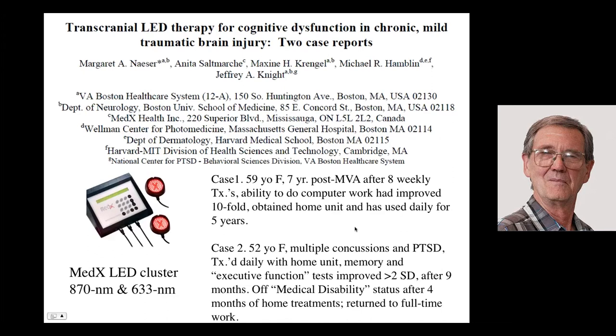So let's talk a bit about clinical studies in the brain. Marvin Naeser did one of the first studies in TBI some years ago. Two case studies, both had chronic TBI. One lady had a car crash 7 years ago and had really been disabled for 7 years. But when she started treating the head with these LED clusters, red and near infrared, her ability to do computer work improved tenfold. So then she got a home unit and used it daily at home.